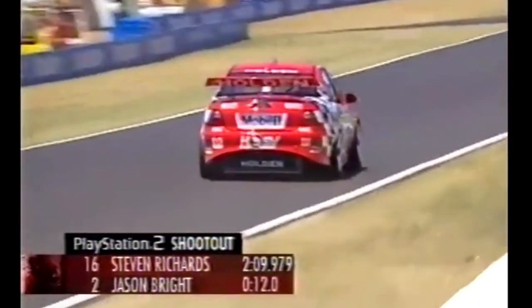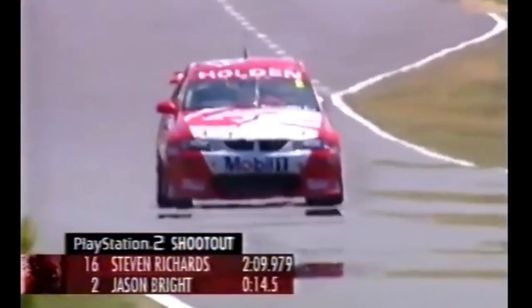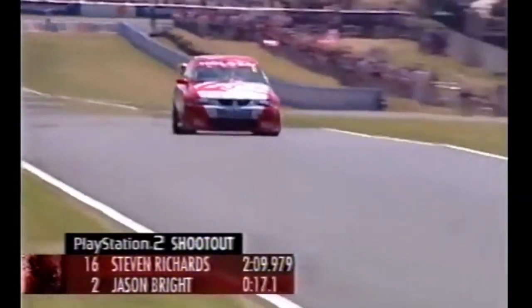Corner. The top, of course, is still to come. Car number two, Jason Bright, the newest car out there in the V8 Supercar paddock.